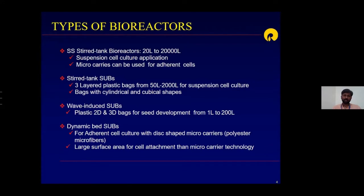Next, coming to dynamic bed single-use bioreactors, these are used for adherent cell culture activity. Usually the carriers are disc-shaped, though that is not compulsory, and they are usually made up of polyester microfibers. They provide a larger surface area compared to microcarriers, as in the case of steel tank SS bioreactors, where we use beads to carry out adherent cell culture. Dynamic bed reactors offer much more surface area compared to microcarrier technology.